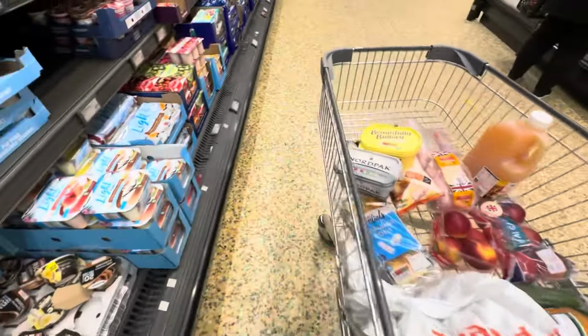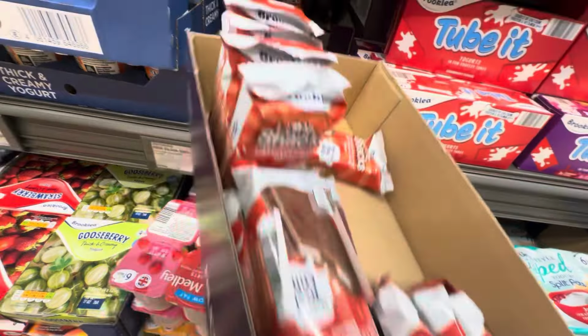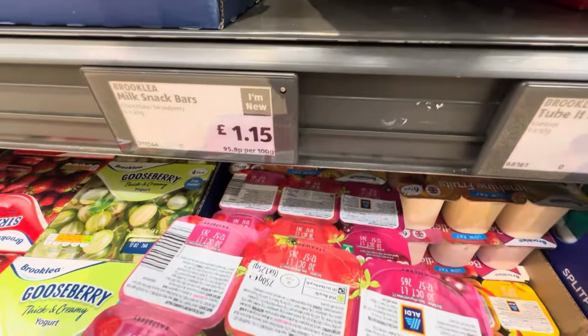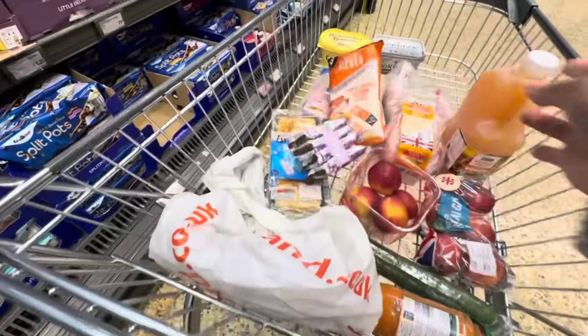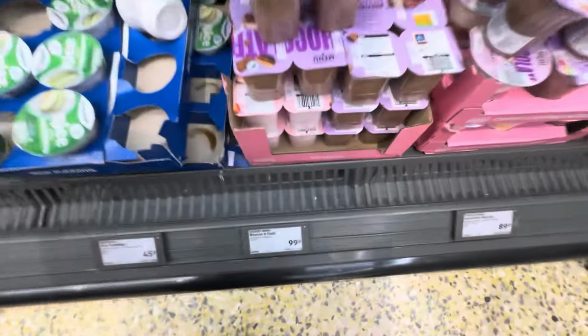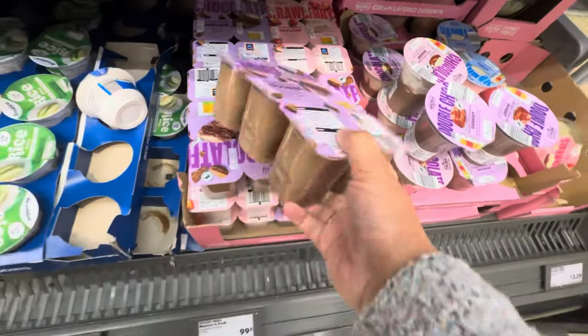Two kinds of biscuits, little snacks. How much are they? Milk snack bar, 15. Here it goes. Chocolates.